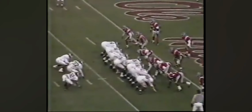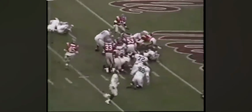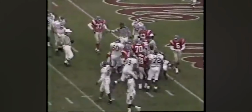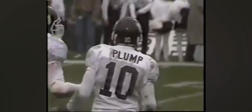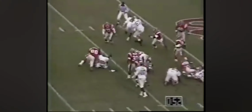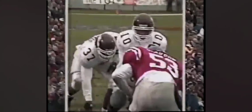17-10 Ole Miss. 1:23 to go. Greg Plump is back in there at quarterback. He hands it off, and cracked down short was Randy Brown. And a big play defensively. Randy Brown taken down by Chad Brown. He was almost there in time for the handoff. And the Bulldogs, with 47 seconds to go, will have to use their final timeout.